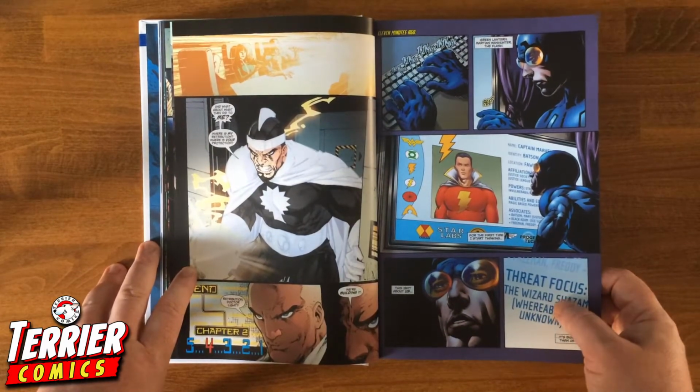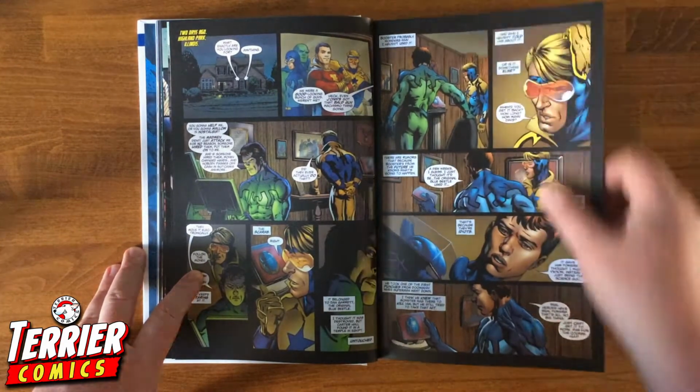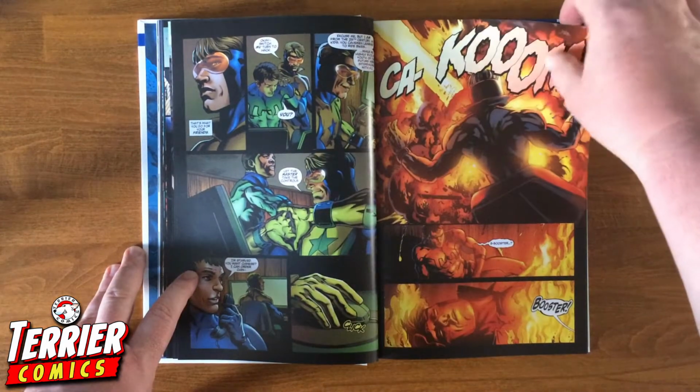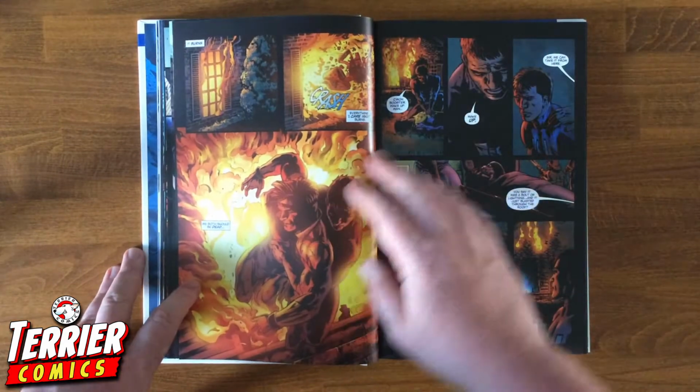Spoiler alert. At the conclusion to Countdown to Infinite Crisis issue 1, Maxwell Lord is confronted by the Blue Beetle, and he offers him the chance to turn to the dark side. When Beetle refuses, Lord blows Beetle's brains out. This is a catalyst for everything that follows.